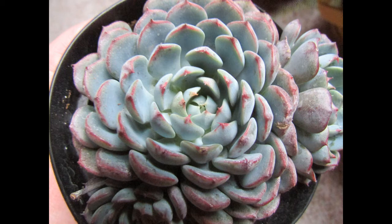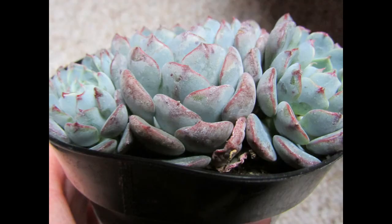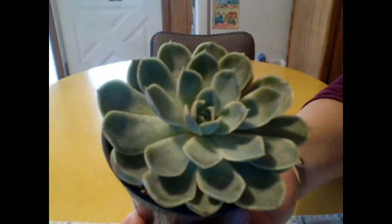I liked this plant because it kind of looks like a sempervivum, even though it's not, and the coloring on it is absolutely gorgeous, kind of a gray-blue with maroon or purple leaf margins, and so it's just really nice. It also has some little pups on the side, which really attracted me to it.